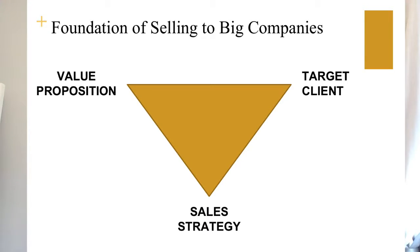And then you have the third component, which would be your sales funnel. So we're talking about prospecting, people call it prospecting strategies, prospecting activities, how to get in front of your clients, sales and marketing strategies, or even email marketing. All these fall under the sales funnel.